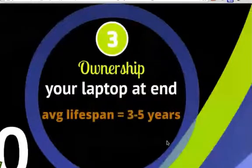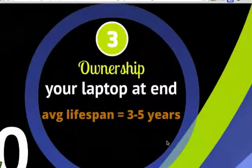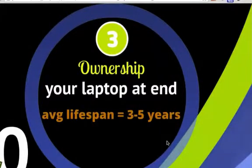The ownership portion, it is your laptop at the end, and laptops have an expected lifespan of 3 to 5 years. And again, that depends on the level of use that they receive. Many of our staff can have a 5-year-old laptop that is perfectly fine. Many of our students can have a 3-year-old laptop that looks like it's been around for 10 years. So it's really going to be based on your child as far as how long that laptop lives.